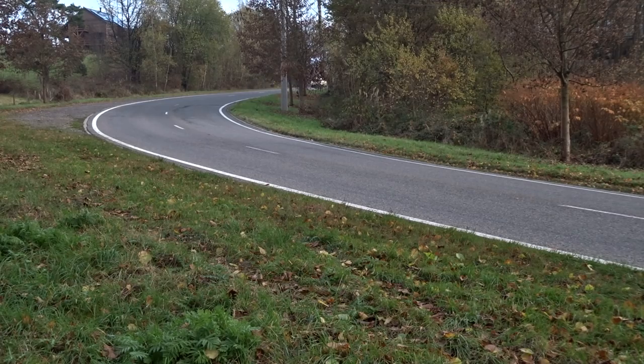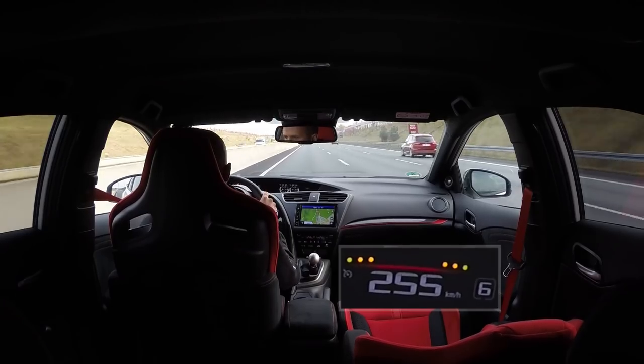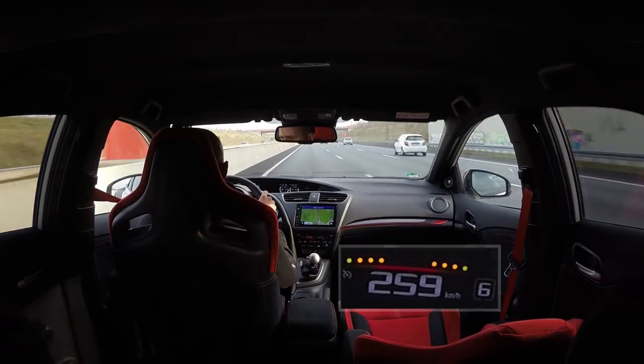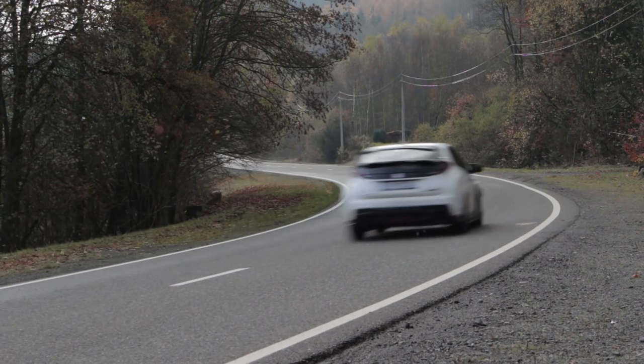On the Autobahn though, when you're going to hit speeds in excess of 250, the slightest imperfection in the road is going to actually make you lose traction at points, which if you leave it in just normal mode is not going to be an issue ever.